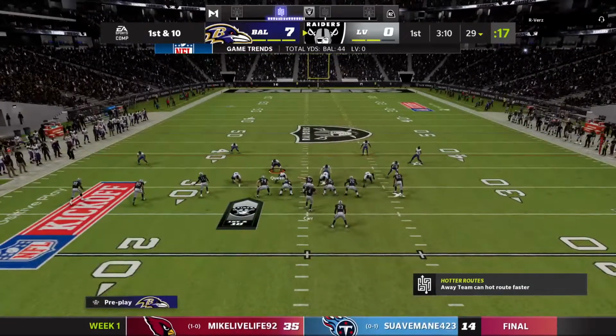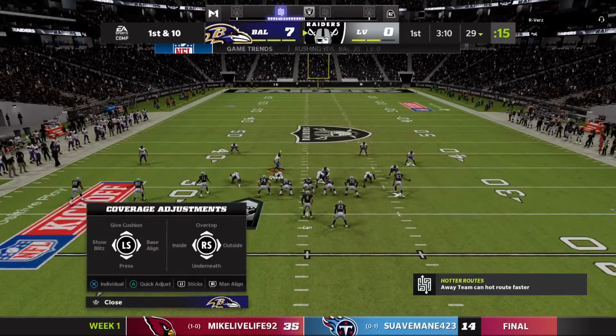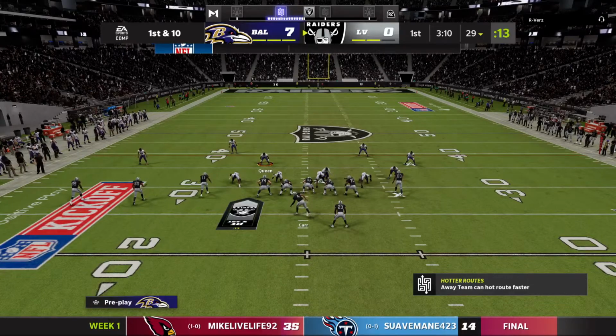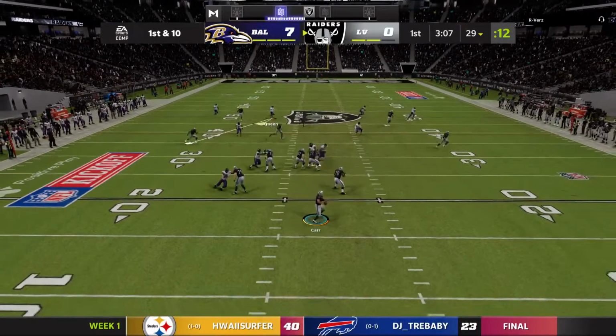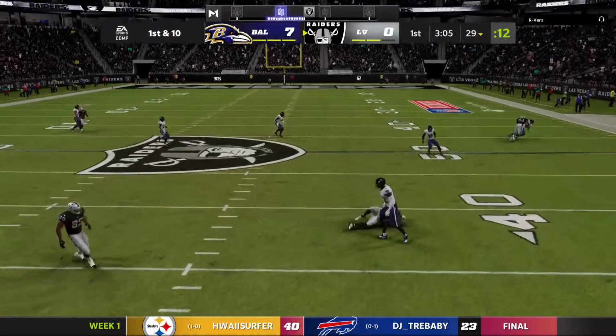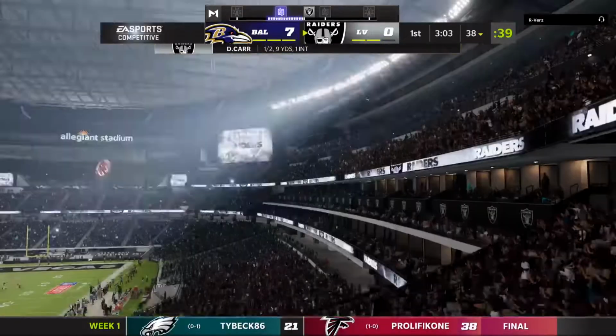Offense set to get this drive started. They had the auspicious beginning to the season, a first drive turnover. Now they'll try again here, 1st and 10. Here's a diving catch right side.